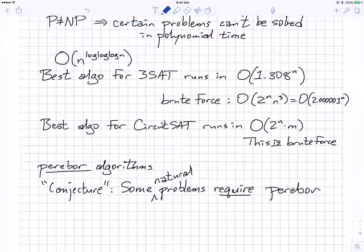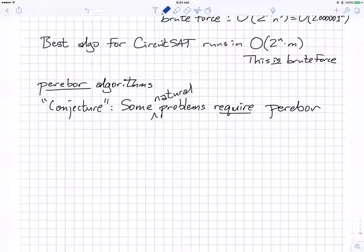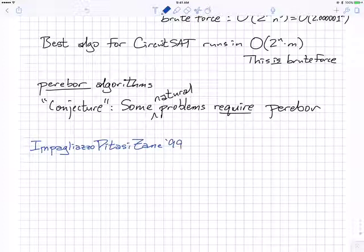On the other hand, there's a more modern formulation of the Perigord conjecture. I should point out that already in 1956, somebody claimed to have proven the Perigord conjecture. So the proofs that P is equal to NP or P is not equal to NP predate the definitions of P and NP by about 20 years. So the modern version of this, which was Impagliazzo, Paturi, Zane in 1999. So for once, I'm actually going to be talking about stuff that happened in the 21st century, which is why I'm actually doing this.